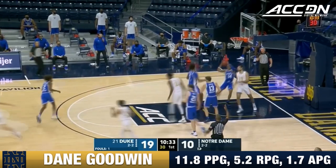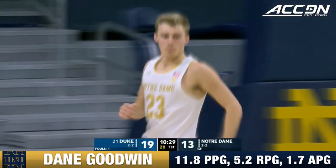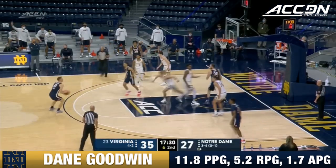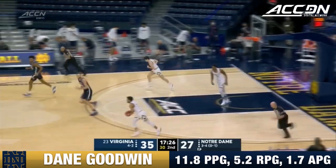Hub sets up Goodwin. Yes. Goodwin, solid player, Bob. You gotta like him. He's just the coach's player. Off the shot fake. Hauser wide open. Rebound to Durham.